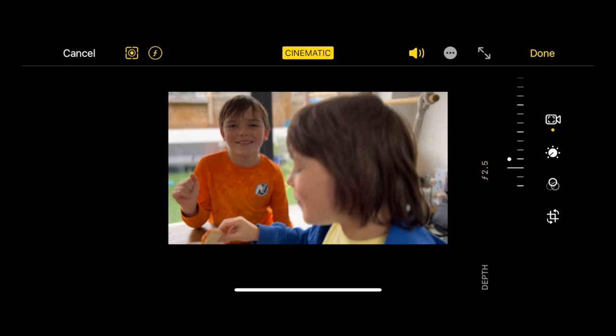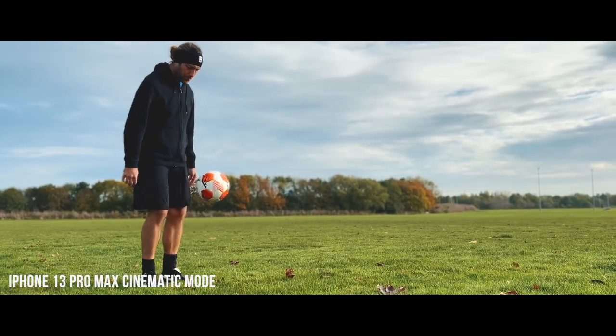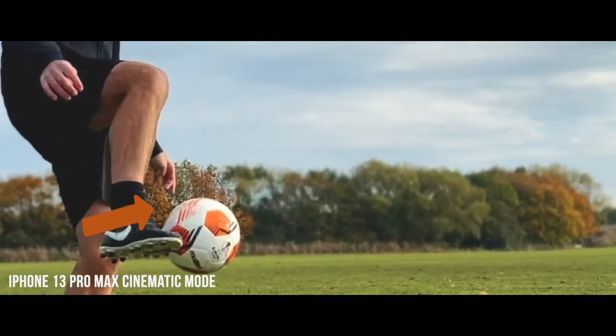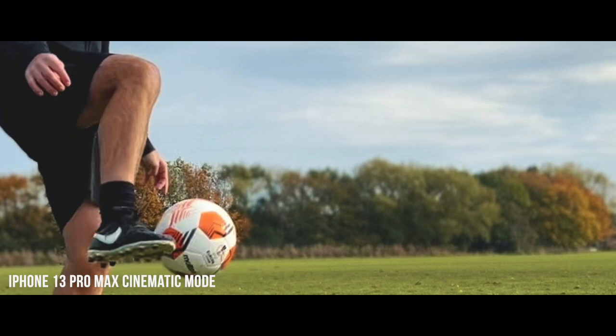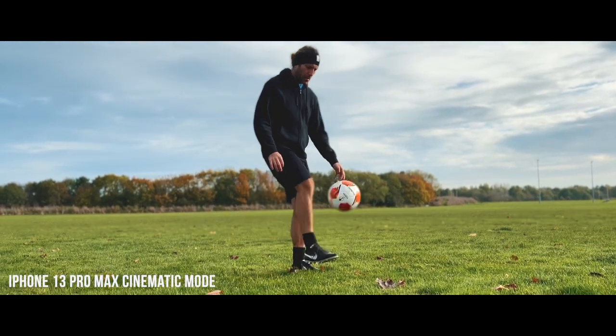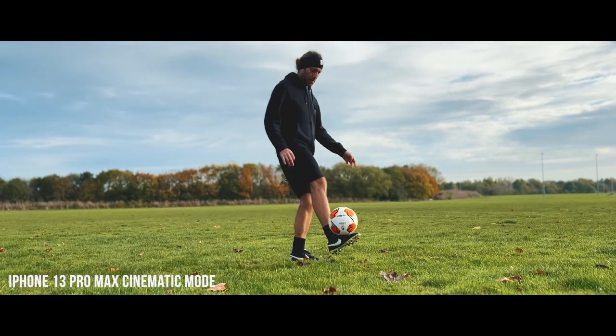That all sounds very nice. And to be honest, it's quite a cool gimmick. Having used it, it's not entirely usable. It's very obviously fake. And you can see sometimes where the computer on board the phone hasn't got it quite right, and there's little bits of the background which actually are in focus. So cinematic mode isn't a complete failure, I wouldn't say.